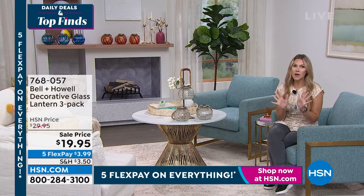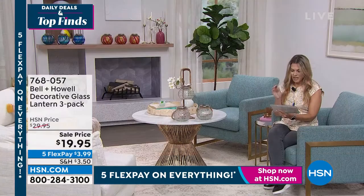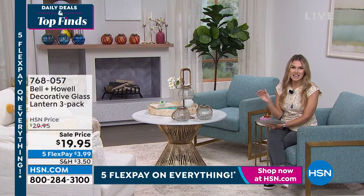You can have white light, or you can switch it to like a multicolor changing light. We have it in the red multicolor. If you want the red multicolor, I now have less than 600 to go around. You get all three of them. They stand about 6 inches high and they're about 6 inches in diameter.